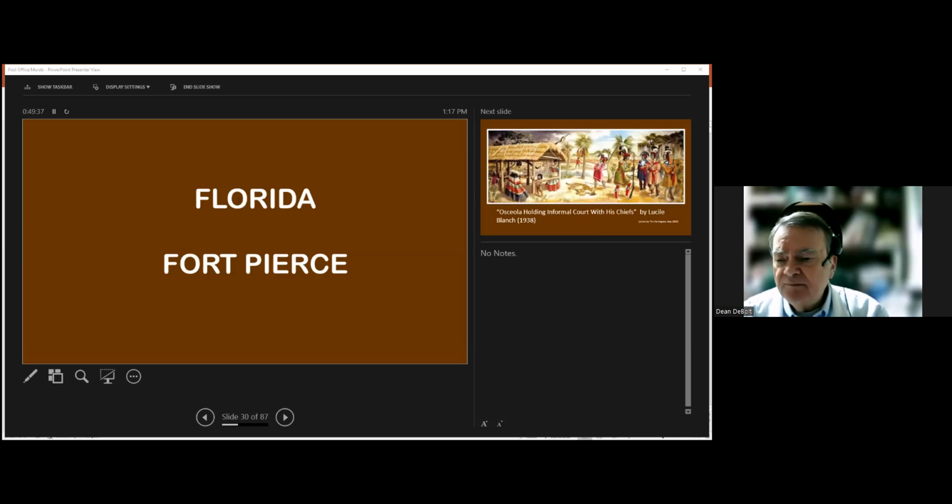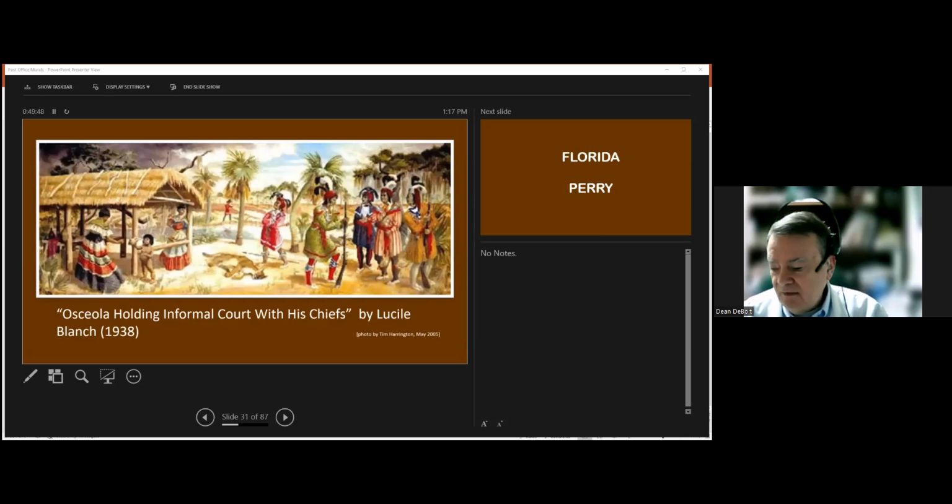I have another example. We'll go back to Florida, Fort Pierce, Florida. Fort Pierce is on the East Coast, midway between Melbourne and West Palm Beach. They had murals done for that post office, not just one. This one was called Osceola Holding Informal Court with His Chiefs, and it was installed in the post office in 1938.